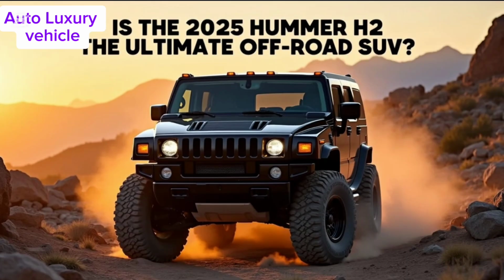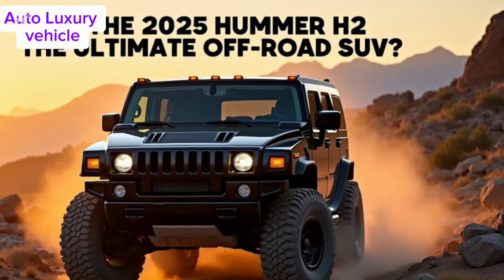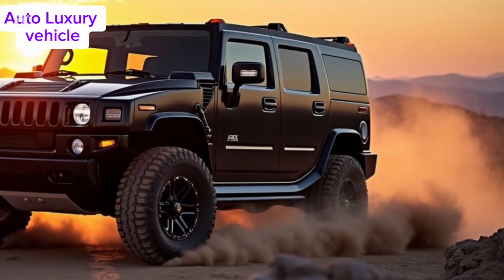So, is the Hummer H2 the ultimate off-road SUV? Well, it's got the power, the tech, and the presence to dominate any terrain. Whether you go for the V8 or the EV, you're getting an absolute beast.